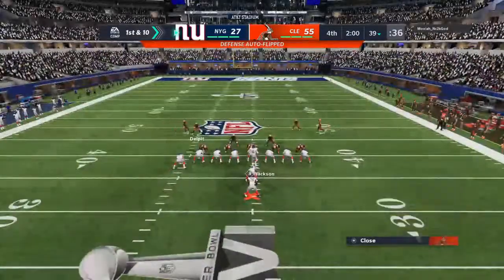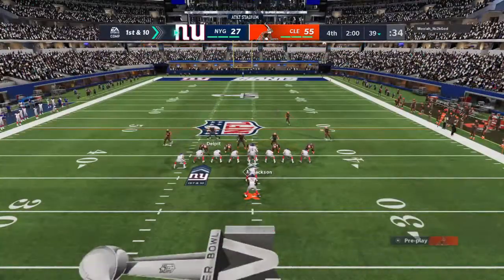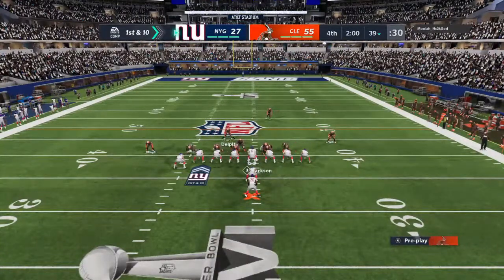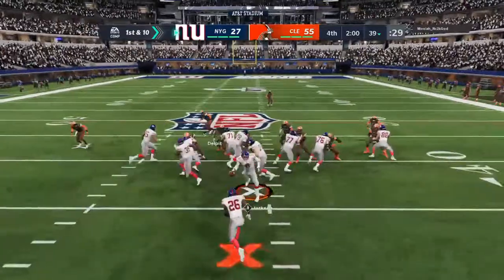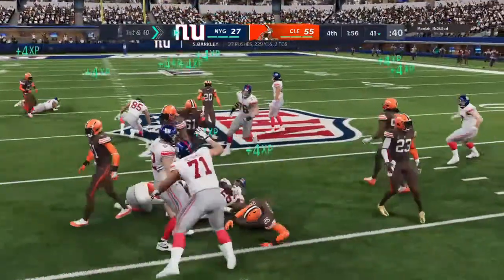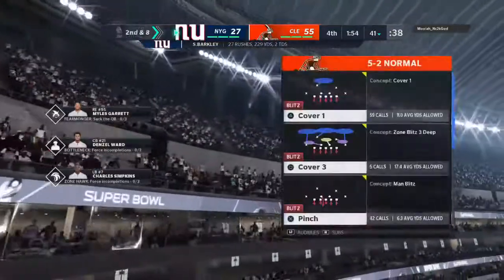So it's Giants football here as we welcome you back. And let's see what they've come up with offensively after having time to talk it over. They'll run on 1st down. Barkley. 2 yards on the pickup there. It'll be 2nd and 8.